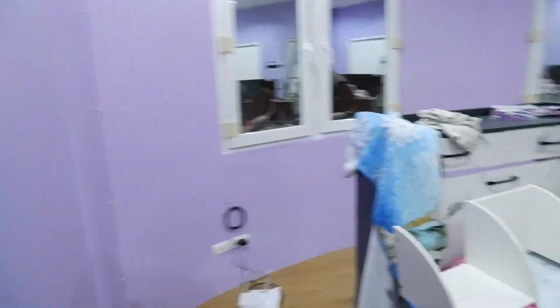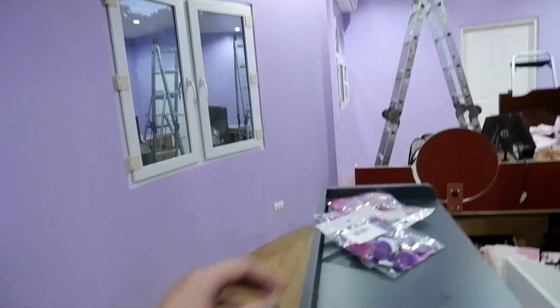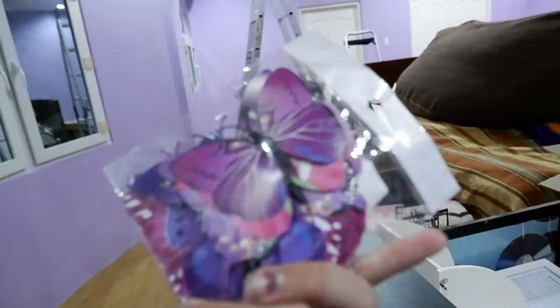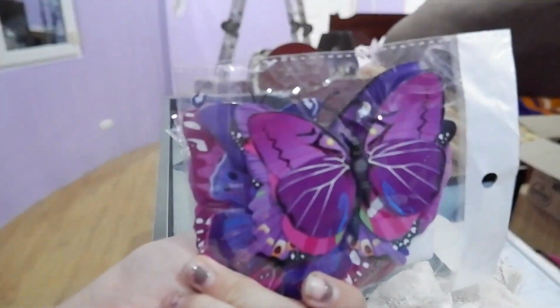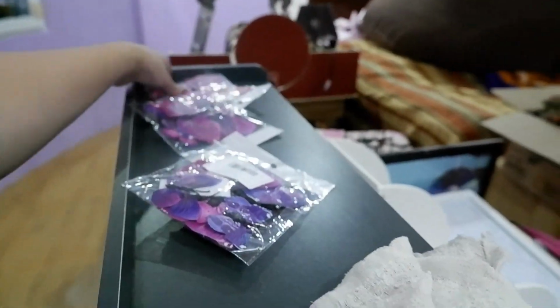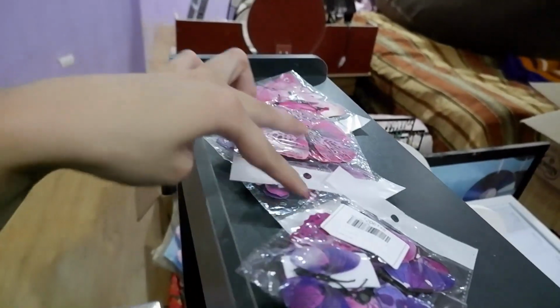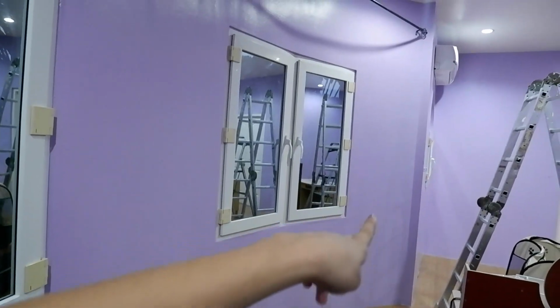I've ordered these in Shopee, these butterflies, because butterflies are my favorite nice animal. Yeah, because the first one's snake. But I got these purple-ish butterflies as well as a pink. Because I plan to mix these two together, forming a little shape or something here.